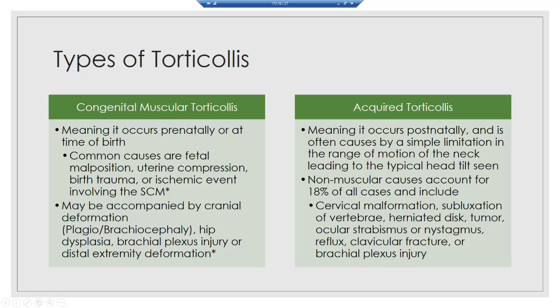Okay, so the two main types of torticollis is congenital muscular torticollis, and this basically means that it occurs prenatally or at the time of birth. Some of the most common causes are fetal malposition, uterine compression, birth trauma, or an ischemic event involving the SCM, which means that that muscle briefly lost oxygen. It also may be accompanied by cranial deformation, which is the plagio and brachiocephaly that Gail mentioned before. It also may be accompanied by hip dysplasia or a possible brachial plexus injury, or even distal extremity deformation.